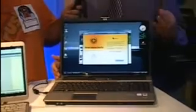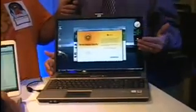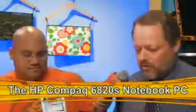We have a new laptop here that you guys are introducing. What's it all about? Yeah, so this is the new S series notebook. We're actually introducing three new laptops: a 14-inch, the 6520, a 15.4 wide, the 6720, and the one I have right here is the 6820s. They're all the S series. This is for small and medium business.